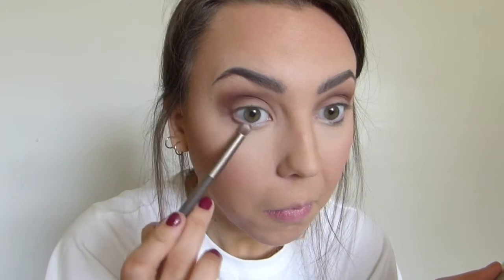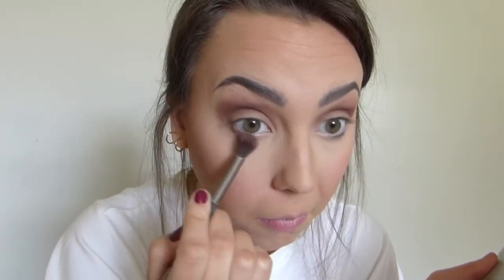So next I take the smaller end of that brush and I'll dip it back into that same color, which is the color Secret in this palette, I do believe. And I'll just kind of line my lower lash line with this, just to kind of tie it all together. And it just kind of creates more depth, and I like how it makes my eyes look a little bit bigger, and it just kind of ties the bottom in.